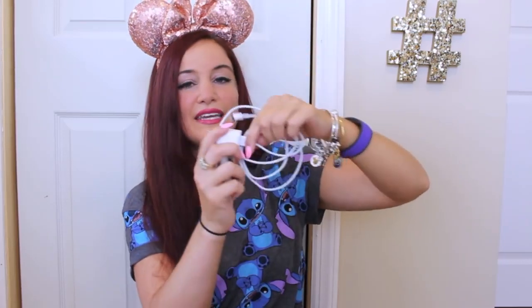The Canon G7X is an amazing camera. It takes very high quality pictures and videos, but it dies very, very fast. So I have an extra battery, and I also have my charger just in case I'm using my camera a lot. And the final thing in the front pouch is just my phone charger. I don't really use this too much in the parks, but you do need this whole wire section in order to use the external charger.